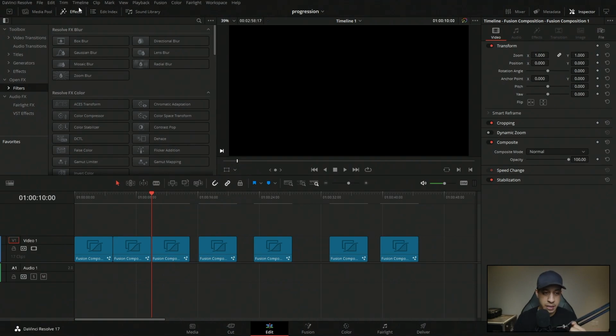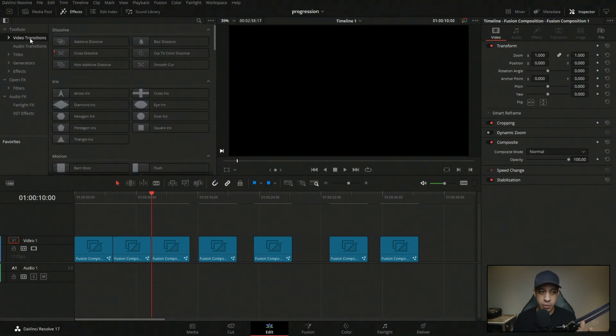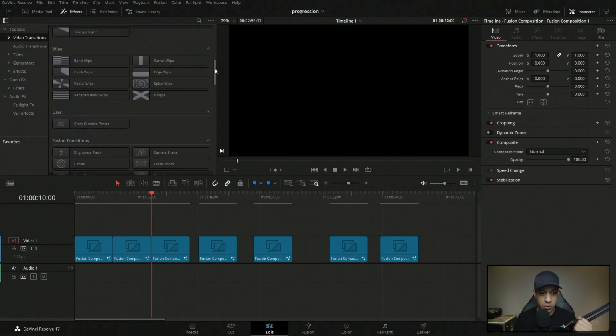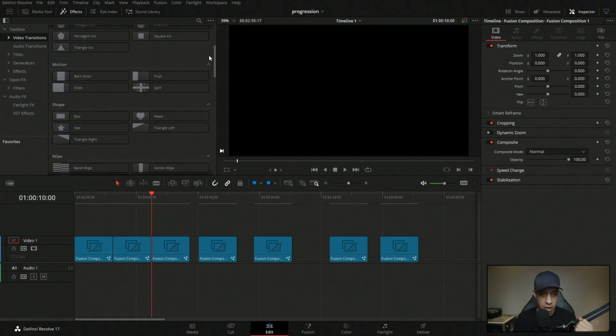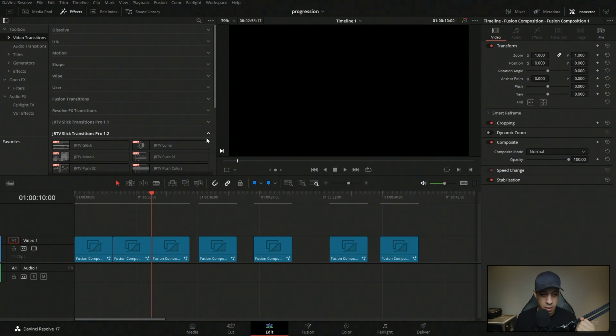If I go over to the edit page, I have a ton of templates because I obviously make them. I guess I should actually show you the screen. But let's say we go into video transitions. If I scroll down here and close all of these, we can see that my transitions, the ones that are on my website, are broken down into a separate folder, I guess is the best way to put that, right?